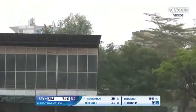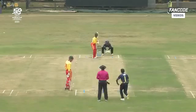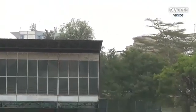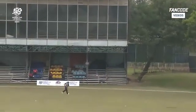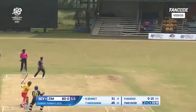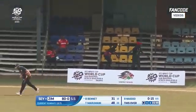Straighter, cleaner hit. Many a mile onto the roof of that pavilion, the media pavilion. 6 runs. He was waiting for it, and the timing was good. Hitting it straight over mid-off. This is a great shot. Straighter, long on, over him, through his hands. That'll be 6.